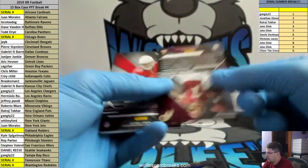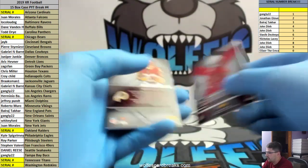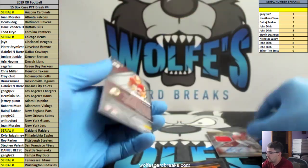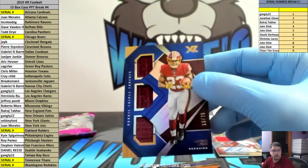Smith to 199. Haskins 68 out of 99, 8 spot. Hakeem Butler 187. It'll go 7 spot out of 199 RPA. Hakeem Butler. And Bryce Love, triple jersey, numbered 16 out of 75.